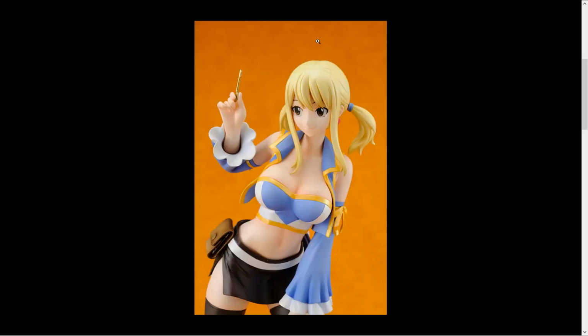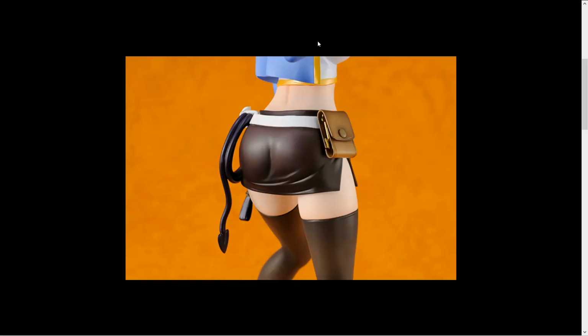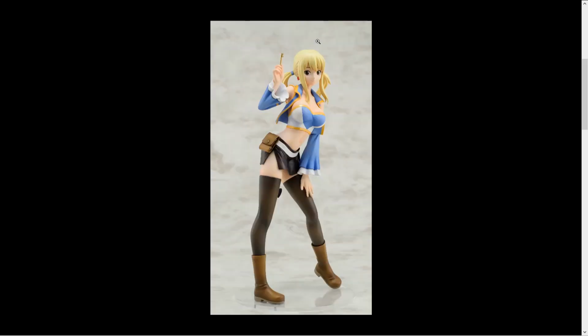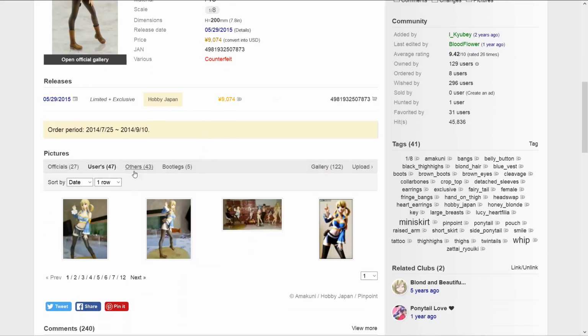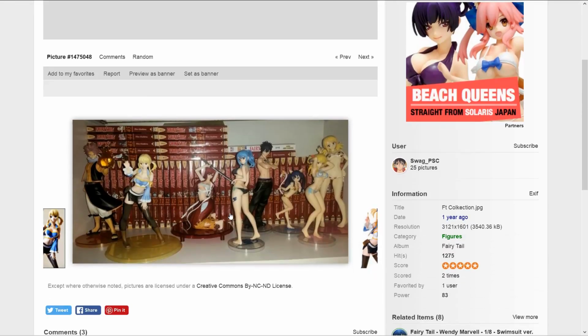Yep, looks good. Like I said, I have considered this one in the past. I'm not really searching for her. Maybe if she pops up somewhere and I'm in the mood to buy a figure, I'll pick her up. If we look at the user pictures, here's a nice comparison just to show you, yes, she has a very giant base. So just be warned.